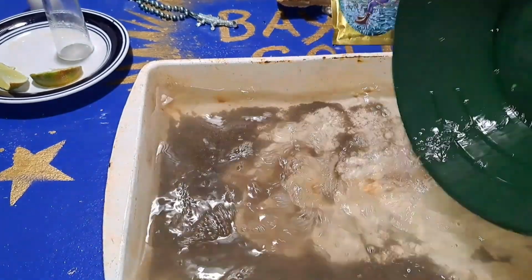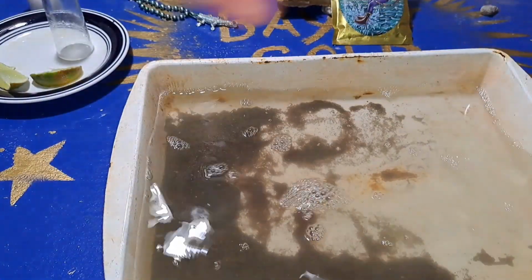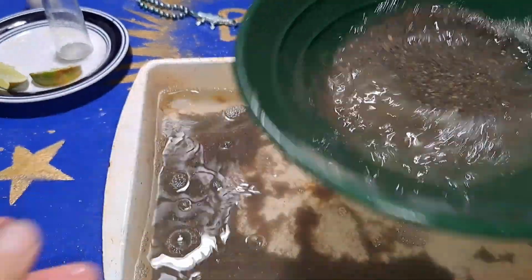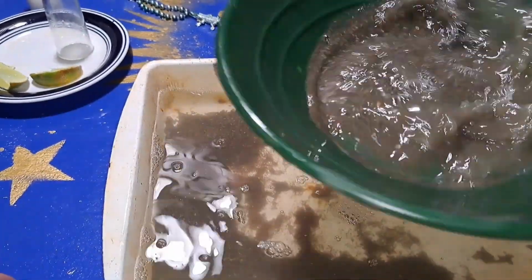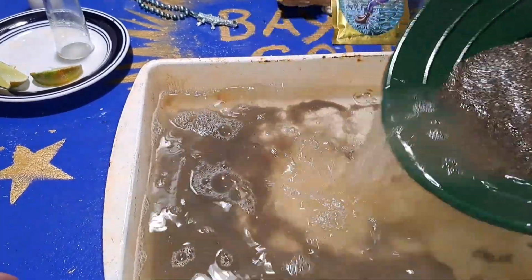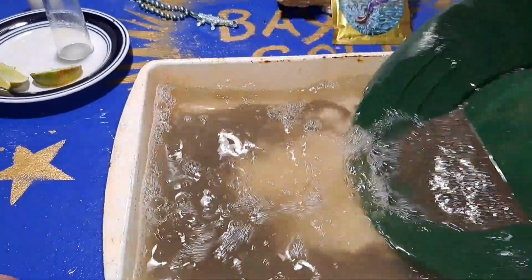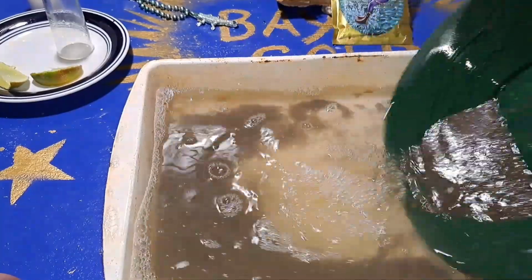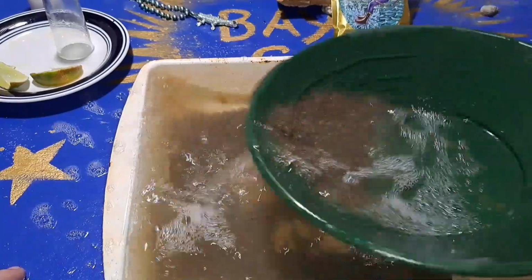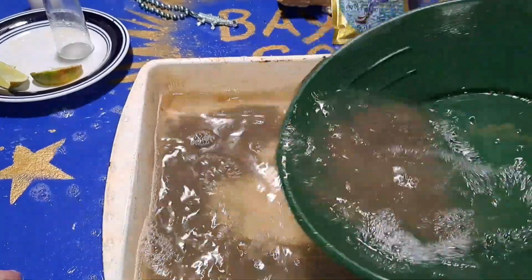Nice, very nice. All right, we'll finish up the last pan here. I was going to pause it, but I think it's not much in there. We'll just walk through this one here. It's a small bag of material, so it's easy to get through. And you can see there's no real challenge to it other than just working down that last little bit, looking for that fine gold.